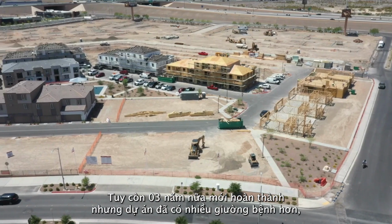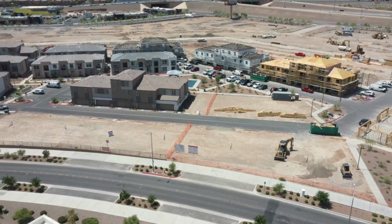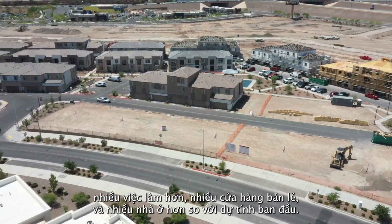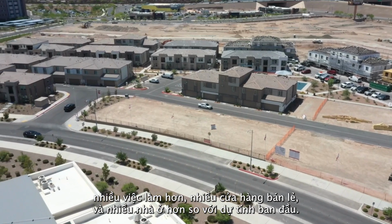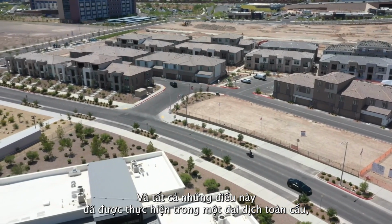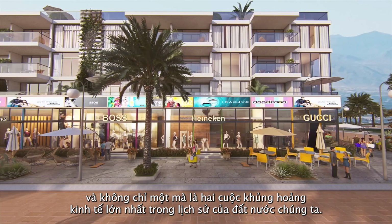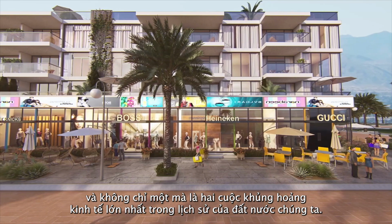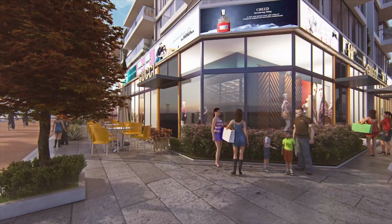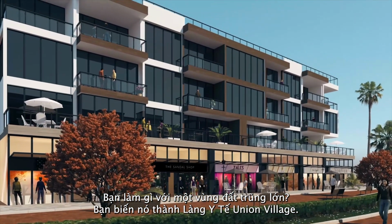It is 3 years from completion and already has more hospital beds, more jobs, more retail and residences than was originally contemplated. And all of this has been accomplished during a worldwide pandemic, and not just one, but 2 of the greatest economic crises in the history of our nation. What do you do with a big hole? You make it into Union Village.